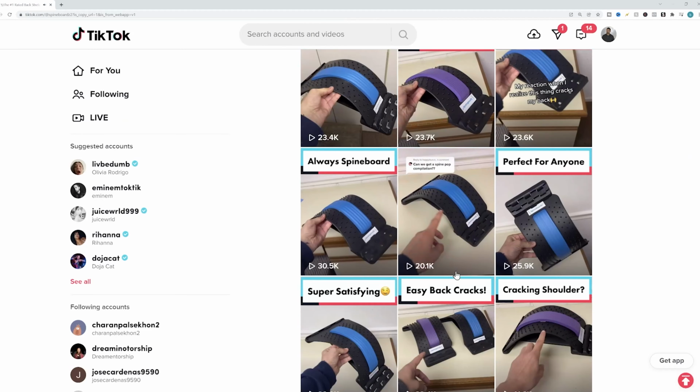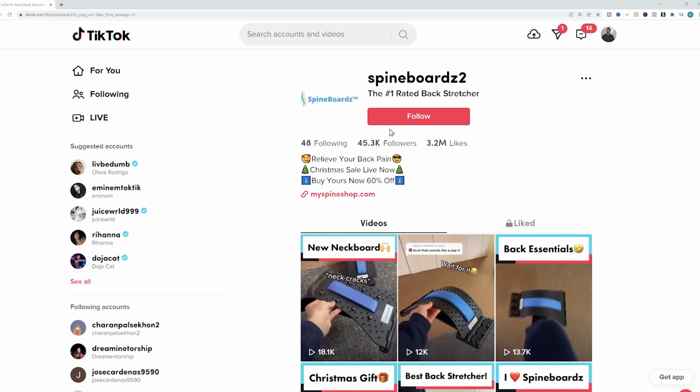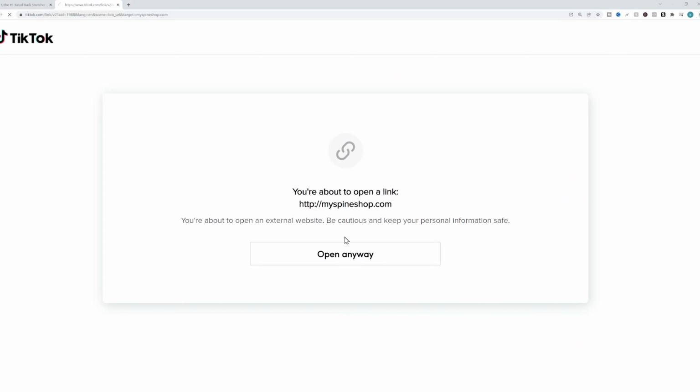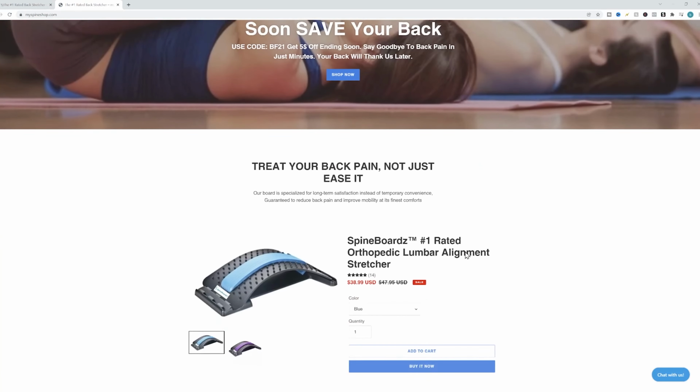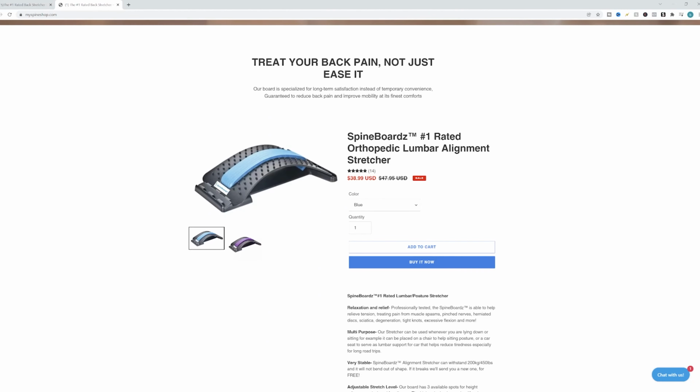So let's say, for example, your TikTok account is based around your company. What a lot of people are doing is they're creating videos promoting the products or the services that they're selling. And then they have the link in their profile that sends people directly to their website where they can purchase the product or the service.